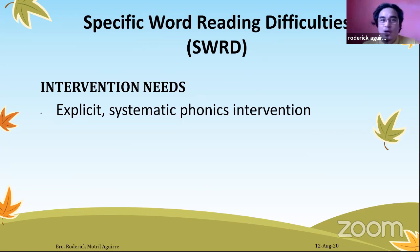Wala po tayong magagawa kung hindi magsimula at bumalik sa phonics instruction. All right? So, ang ginagamit po, prolific na ginagamit naman natin sa Pilipinas ay the Marongko approach. Marongko approach. You may want to research on the Marongko approach on phonics instruction intervention because it helps our students also become fluent towards comprehending selections and not just focusing on phonics instruction.